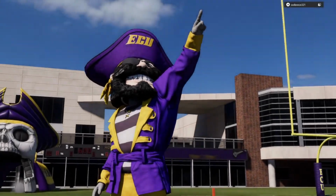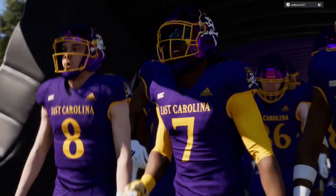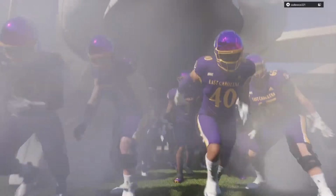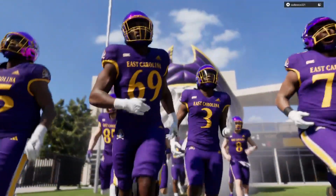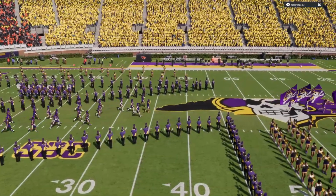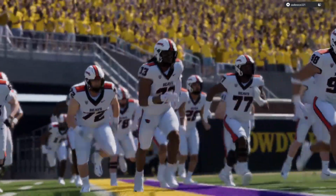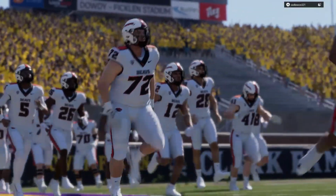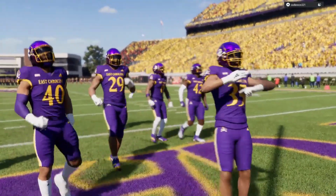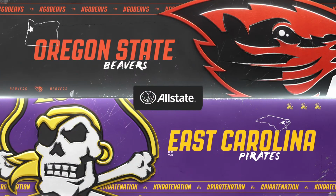Welcome to Dowdy-Ficklen Stadium, home to the East Carolina Pirates, where the purple has engulfed this place as they are ready for a showdown. We've got a sensational matchup for you. Fans have been filing in and getting ready for this game. As we'll see a squad from the Pac-12, the Oregon State Beavers, taking on a team from the Sun Belt, the East Carolina Pirates. For EA Sports College Football, I'm Reese Davis, joined here in the booth, as always, by David Pollack and Jesse Palmer. Guys, let's tee this one up.